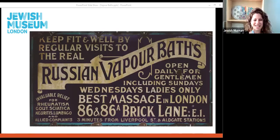So the sign reads, "Keep well and fit by regular visits to the real Russian Vapour Baths. Open daily for gentlemen, including Sundays. Wednesdays, ladies only. Best massage in London, 86 and 86A Brick Lane. 3 minutes from Liverpool Street and Aldgate stations. Invaluable relief from rheumatism, gout, sciatica, neuritis, lumbago, and allied complaints."